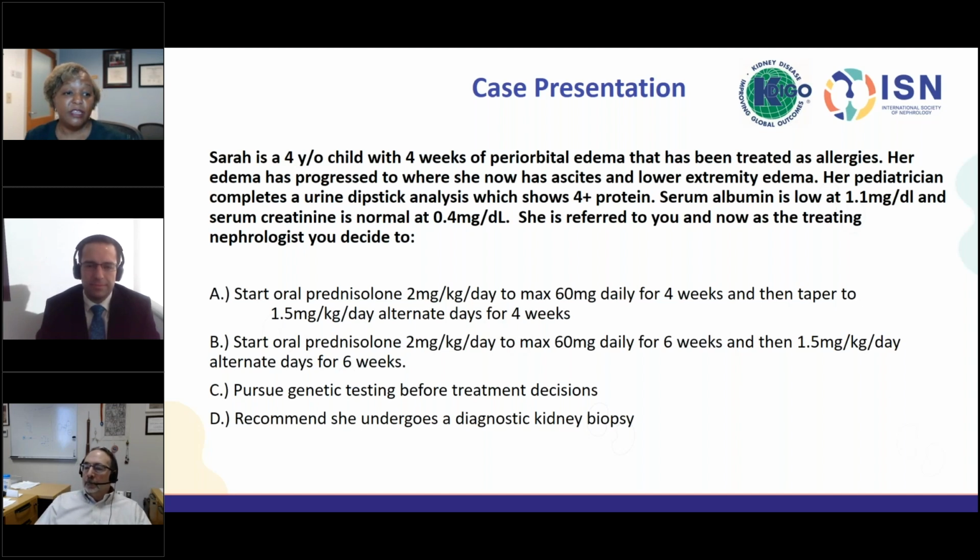So you're the treating physician, and you have to decide whether you're going to start her on a fixed dose of prednisone for 4 weeks and taper her to a lower dose for 4 weeks. If you're going to follow the same pattern, but now do this for 6-week increments. If you're going to pursue genetic testing before discussing treatment options, or recommend that she undergo a kidney biopsy before starting anything else. Now, many of you will recognize choice A and B as fairly conventional options.